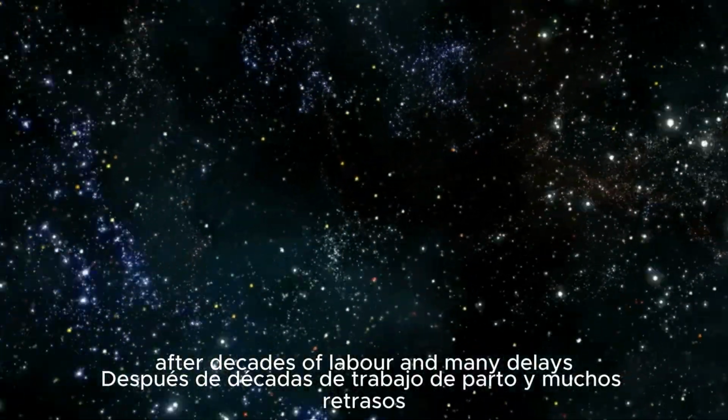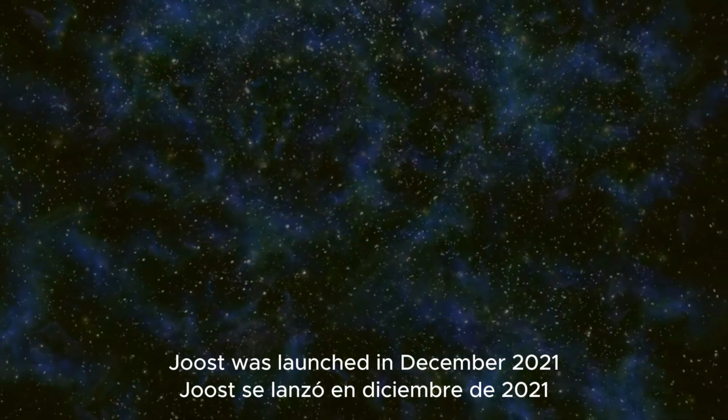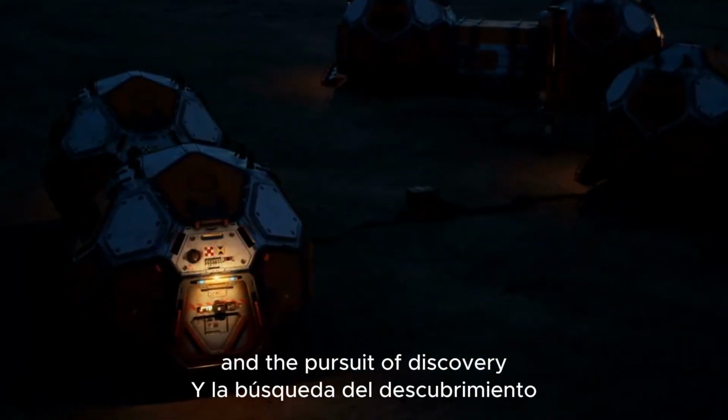After decades of labor and many delays, JWST was launched in December 2021, becoming a symbol of human perseverance and the pursuit of discovery.